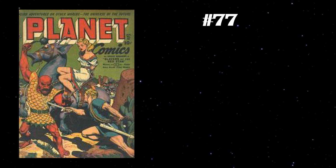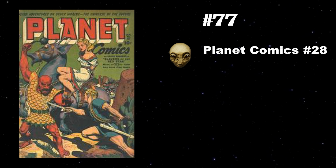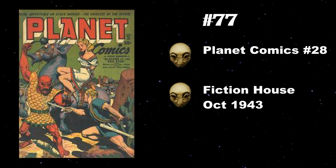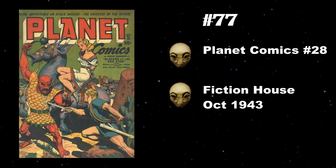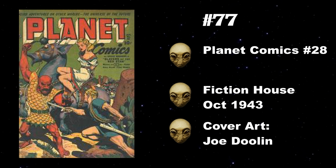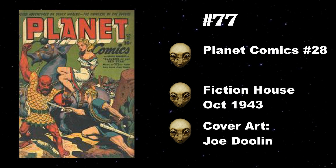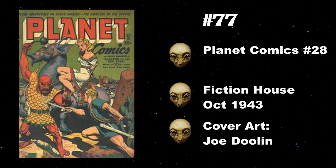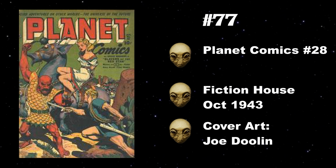Blasting off at number 77, we have Planet Comics, number 28, from Fiction House, produced in October of 1943. Cover art chores handled by Joe Doolin. Great composition with a fantastic close-quarter battle scene in the foreground and a woman in bondage on an alien horse.